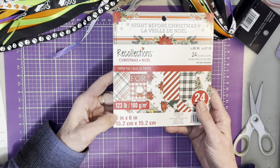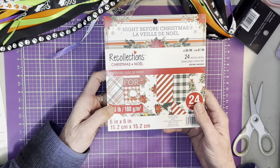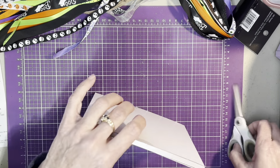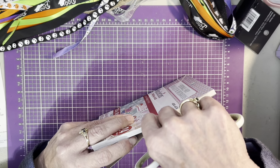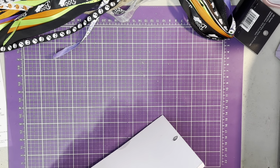And it's 130 pounds, but it's 180 GSM. So it's definitely a nice thickness for adding to the fronts of cards. And then this one was cute.